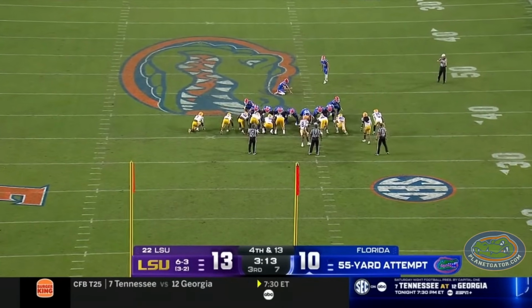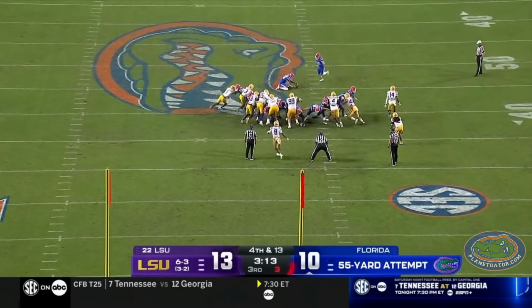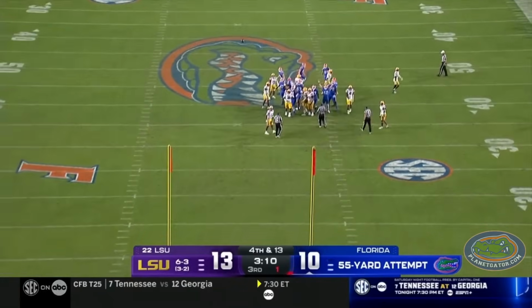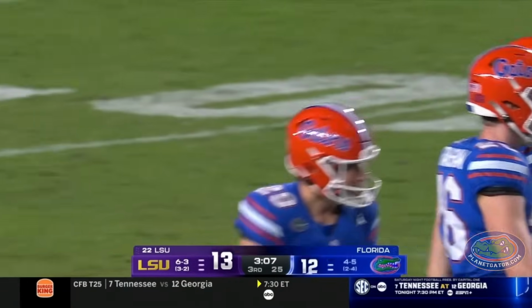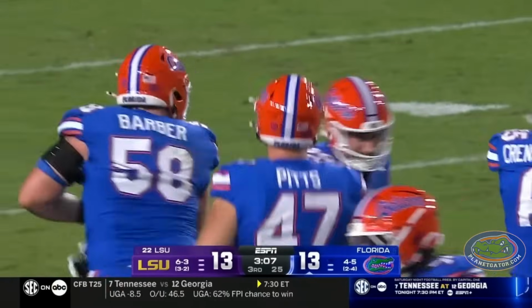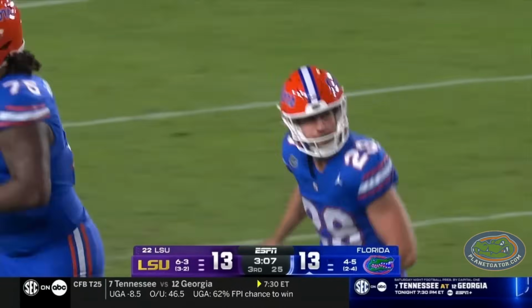For a new career high and the tie from just inside the left hash. Cross shot a hold. Snap back, the hold's good. The kick is away for Smack, and it is good! Wow! 55 yards for Trey Smack. The ball game is tied at 13.